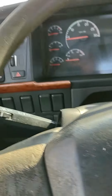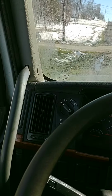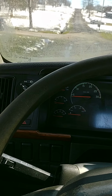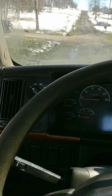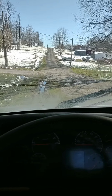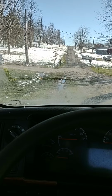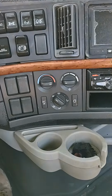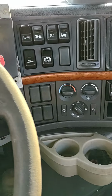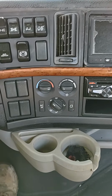So, some of the things this truck needed. Mechanically it was overall fine. As far as drivability, it needed some new shocks. They looked pretty worn out. And the worst thing was the torque arms. Torque arms had the bushing shot in them. And it needs some better tires on the rear axle.